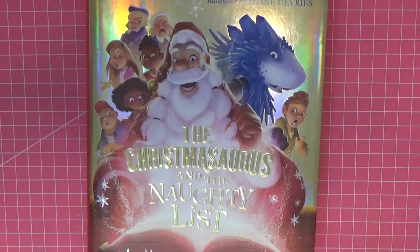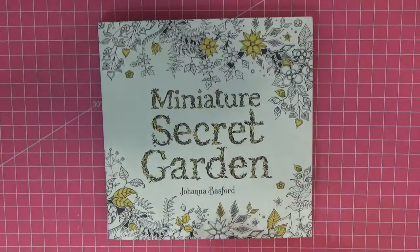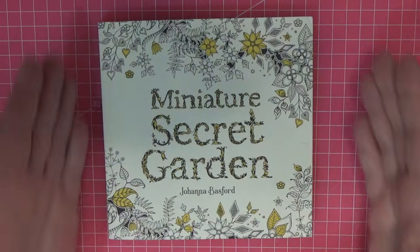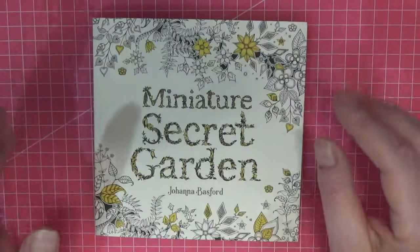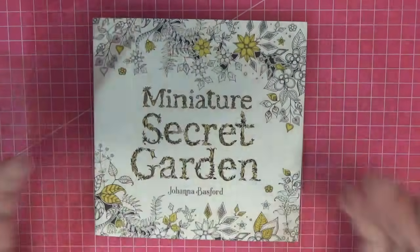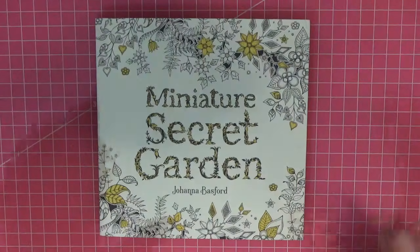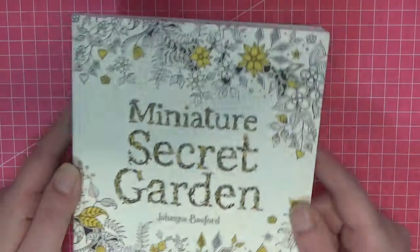Beautiful, beautiful book. And then I came across The Miniature World of Johanna Basford. And I've never really got on with her bigger books. Too much empty space for me. And when some days my hands are really sore or swollen, it's really nice to have a little simple image. So I ordered this for myself.